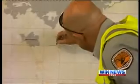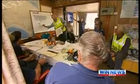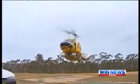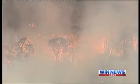There are hundreds of people involved in the aerial fight, and these are just some of them at the morning briefing at Katoomba Airstrip. The exhaustion written all over their faces. But all day, they continue to take flight. They know that their hard work today could potentially prevent a horrific day tomorrow.